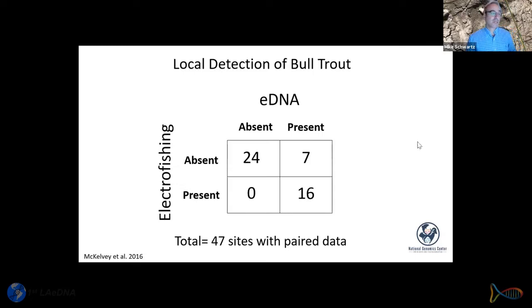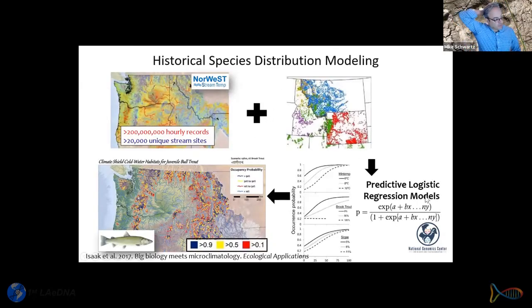We realized we couldn't just sample that alone. We needed to refine, or at least have some understanding about where we should start to look for these bull trout. So the first thing we did is we worked with some of our modeling team. We knew stream temperature was important. So in this picture in the upper left, for stream temperature, we aggregated 200 million hourly records across 20,000 stream sites. We put it together with whatever kind of data we could find on species distributions, however bad they were, and came up with an occupancy probability of bull trout.